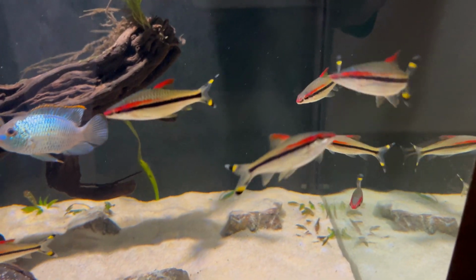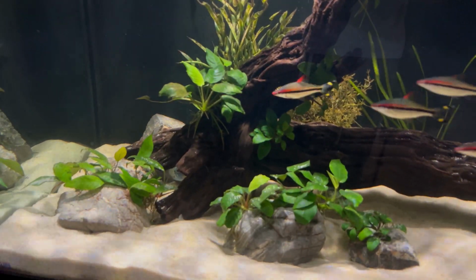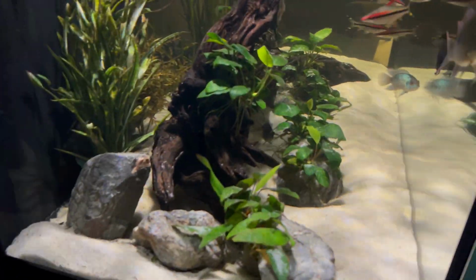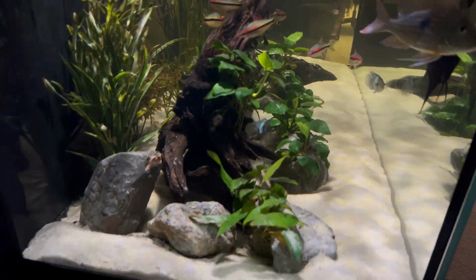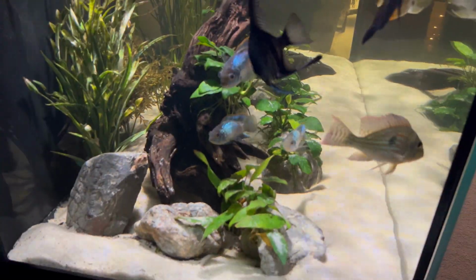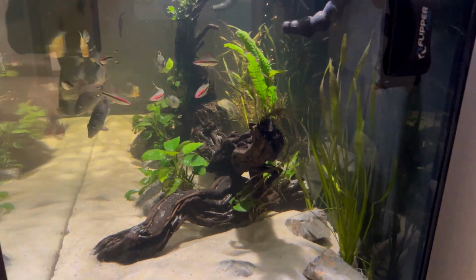the tank. Lastly, there are 3 plecos hiding somewhere in there, but this is a planted tank. I wanted to make it as natural as possible with sand, driftwood, rocks, and live plants. I have a lot of anubias, I have some java fern. In the back I have some jungle val, and I do have to dose the tank with fertilizer and add root tabs so that some of the rooted plants can get some nutrients as well.